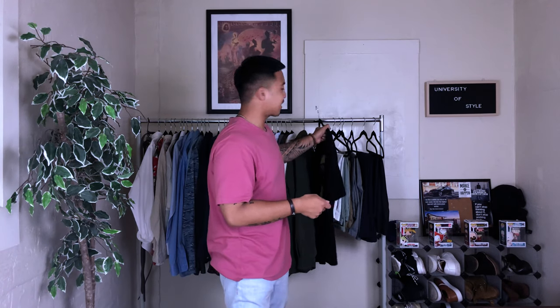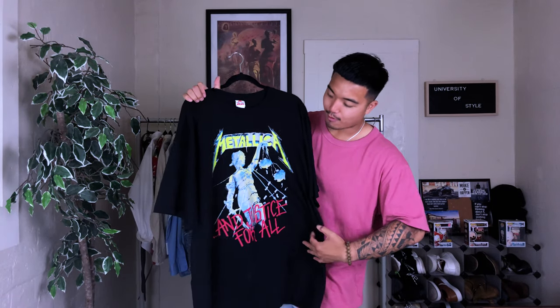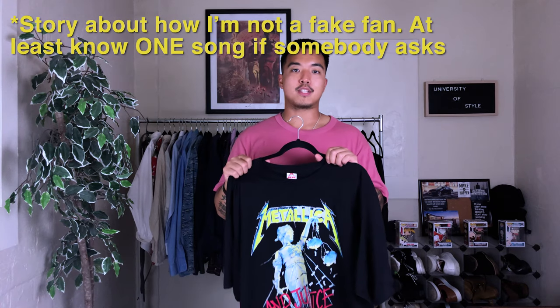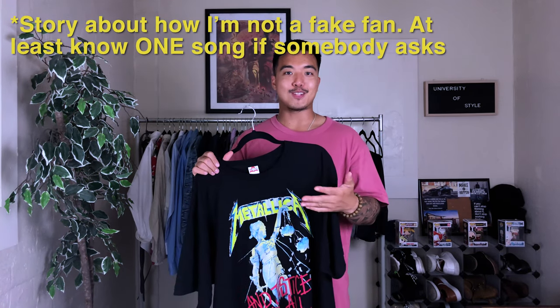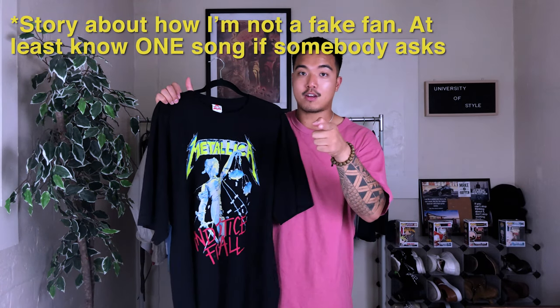Now the next piece is gonna blow your mind. It is, drum roll please, none other than a 2007 Metallica ...And Justice for All. Very thick, very heavy kind of t-shirt. I'm in love with the artwork of this. For those of you who don't know, I got introduced to Metallica years ago by my dad, and I fell in love with them even more when they were on Rock Band. Favorite song from ...And Justice for All is One. Definitely top 10 favorite rock songs of all time.